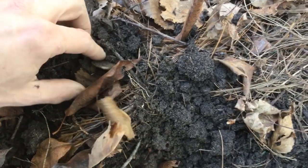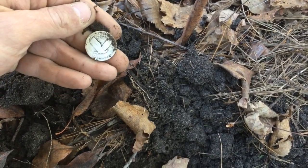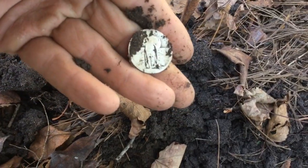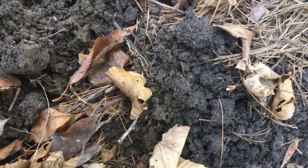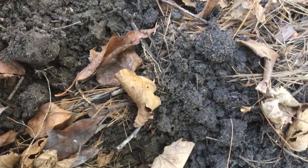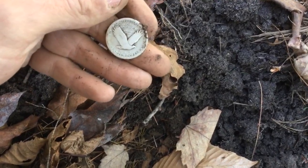Let's see here. Standing. Not bad at all. Probably going to be dateless. Let's see if I can pick up anything. Nope, looks pretty dateless to me. But that's certainly not bad. I'll have to see if it's Type 1 or Type 2. I don't remember it all off the top of my head.